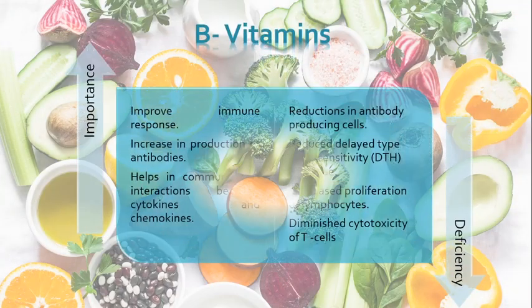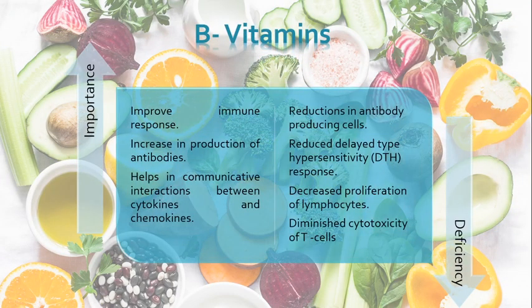Second, B vitamins. B vitamins such as vitamin B1, vitamin B3, vitamin B5, vitamin B6, vitamin B9, and vitamin B12. Their importance is to improve immune response, increase the production of antibodies, and help in communicative interaction between cytokines and chemokines. Their deficiency results in reductions in antibody-producing cells, reduced delayed-type hypersensitivity response, decreased proliferation of lymphocytes, and diminished cytotoxicity of T cells.